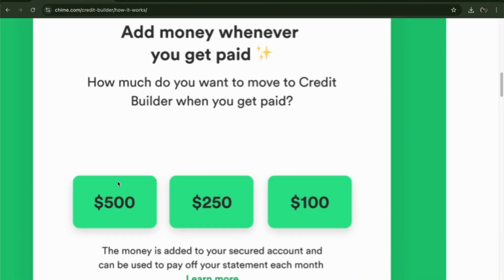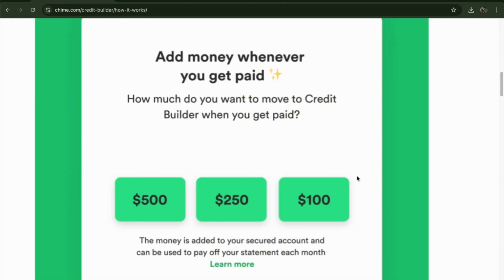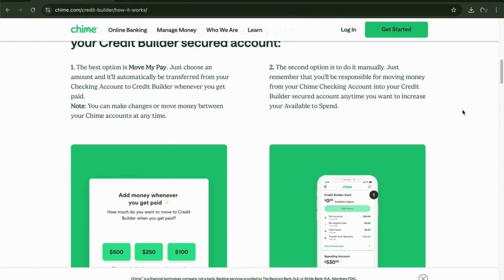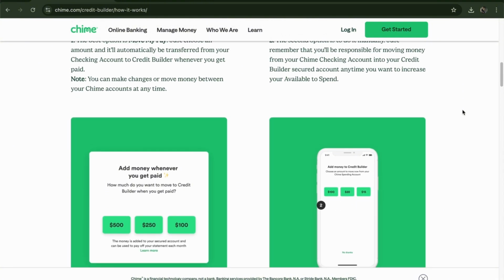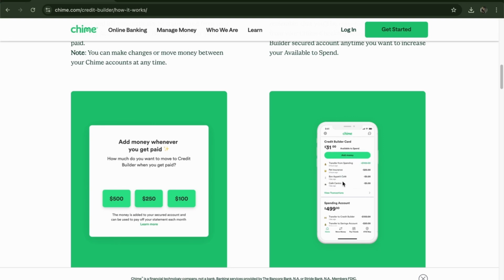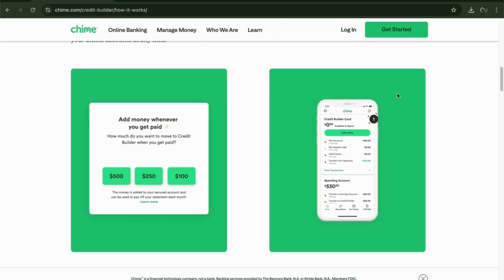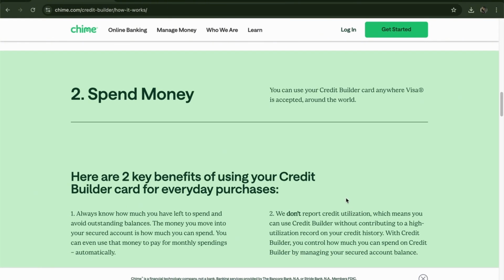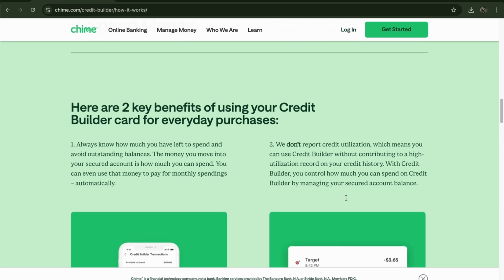As you can see right here, you can add $500, $250, or $100 and add money whenever you get paid. The second option is to do it manually. Just remember that you'll be responsible for moving money into your Chime checking account, of course. First add your money. Next, go here, add your selected amount, and make it happen. And then from there, you can spend money anywhere around the world as long as it's Visa.